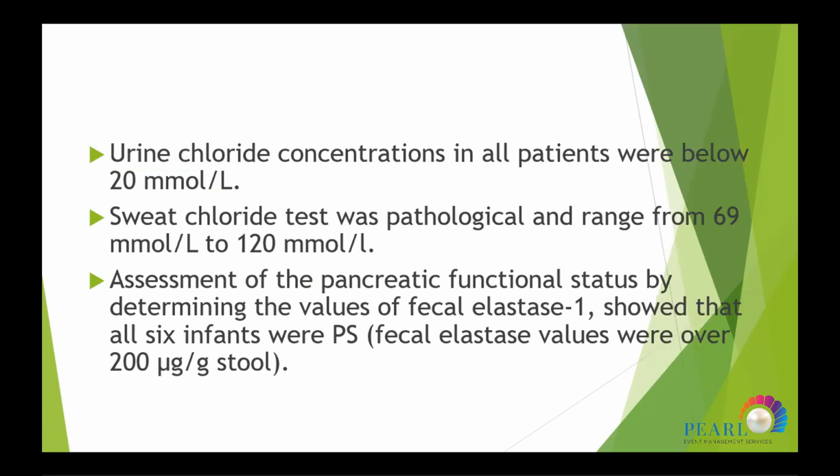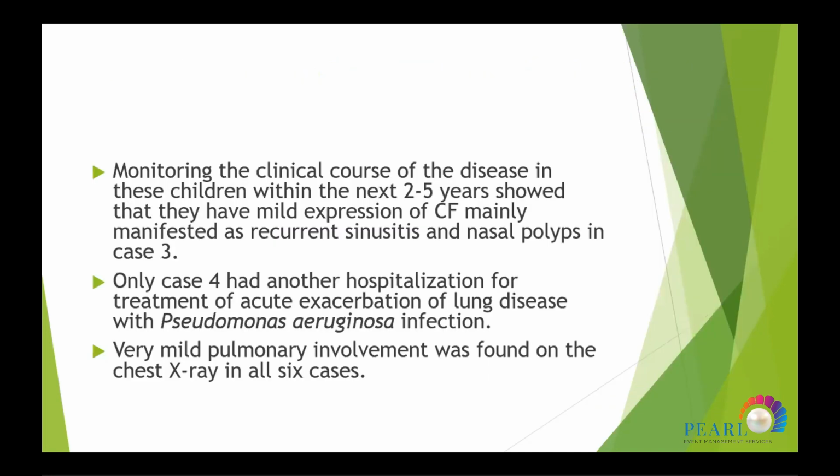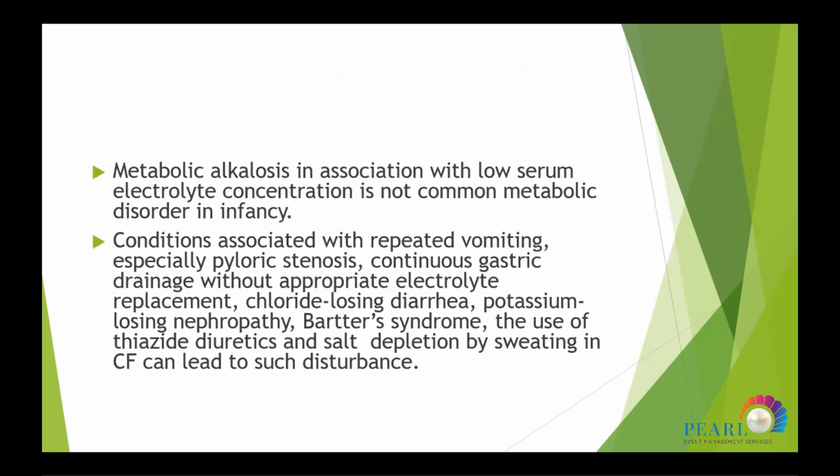How do you define whether it is Bartter or pseudo-Bartter? You have to look at the urine and the concentration of electrolytes in the urine to make the difference. Also, we have the sweat chloride test, which was high, the gold standard, and to define whether they are pancreatic sufficient or insufficient, we have the fecal elastase, which should normally be above 200 micrograms per gram of stool. Monitoring these children, we saw that their expression of the disease was not so bad. Only case 4 had another hospitalization with pseudomonas. They were all mild forms of cystic fibrosis.